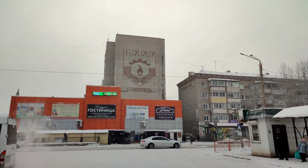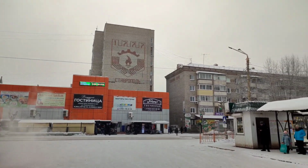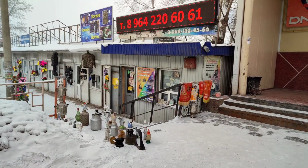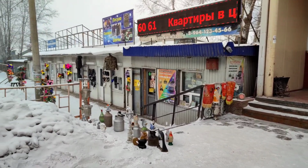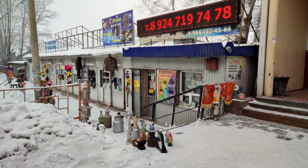More signs of who helped to build this. There's Stavropol on the main building facing us. I don't know if you can see it, says Pubain on that one on the right. Don't believe my eyes. There's an antique shop. First one in this little row of whatever you'd call it.